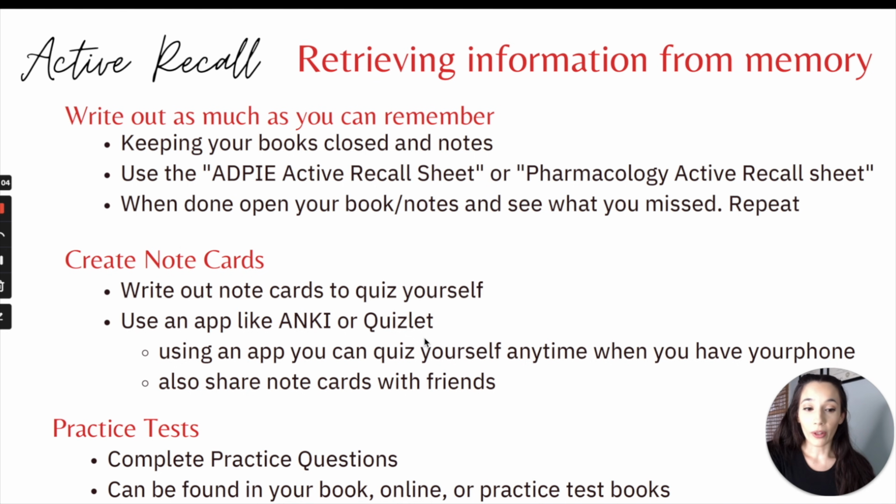With Quizlet, you can split it up with your friends, which is nice, and share decks. And then practice tests. You want to complete practice questions before you take the exam. You can find these in your book, online, or in practice test books, but you need to do those, okay?